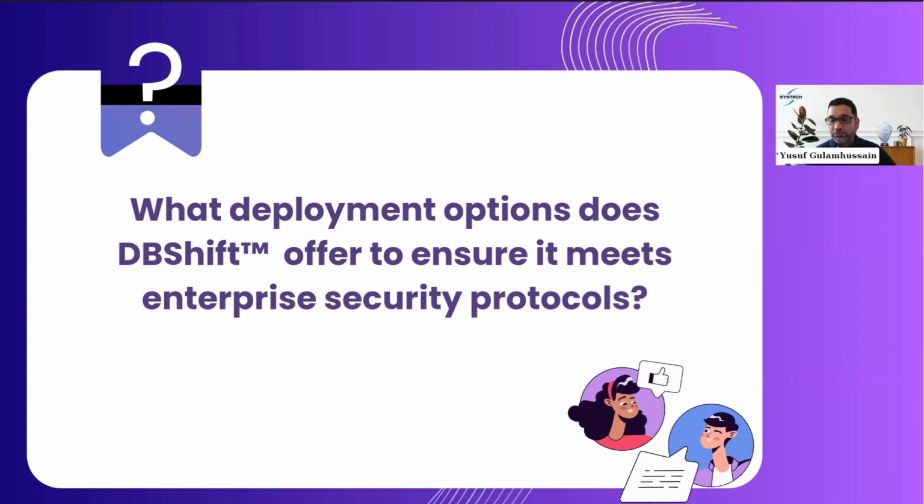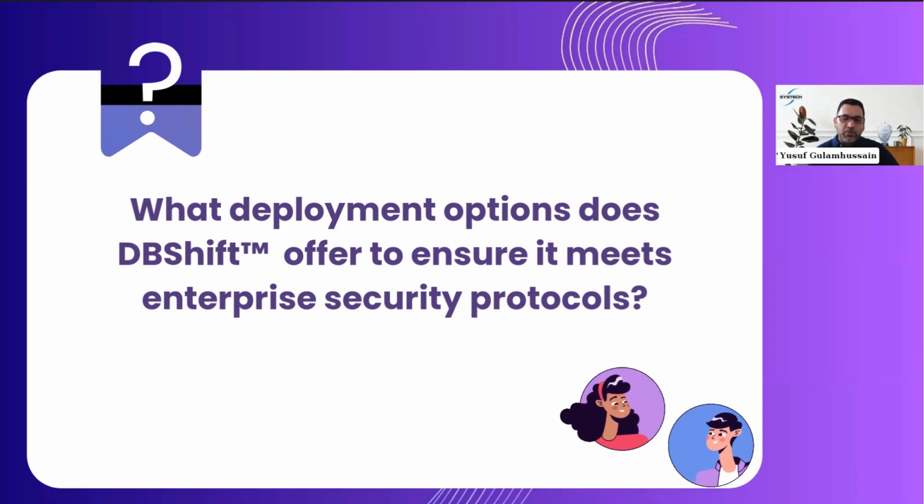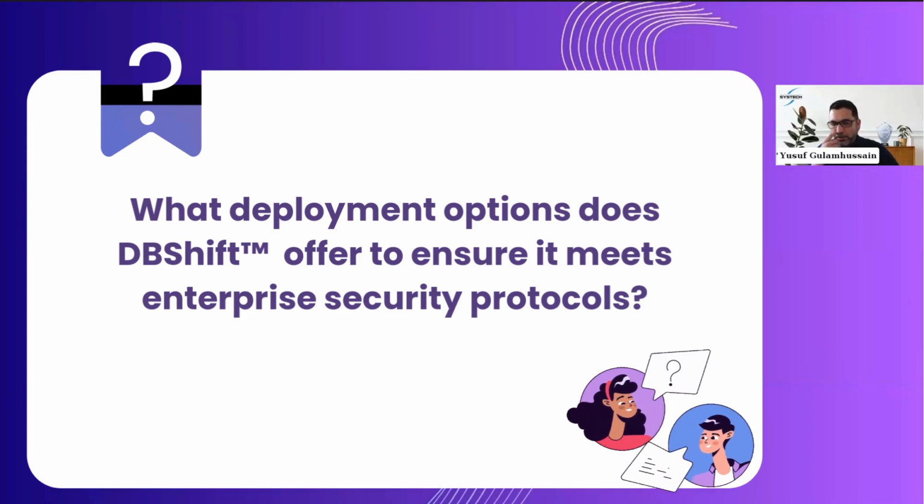One, obviously, we could deploy DBShift in your environment and do all the code conversion and validation so your code doesn't go anywhere. And I want to highlight one aspect: when we do conversion using an AI model, we are not storing any of your data, not even your code. Nothing is stored in our model. That's something we can demonstrate so you understand that aspect of it.